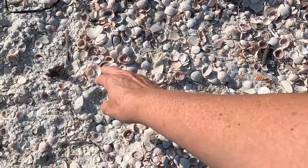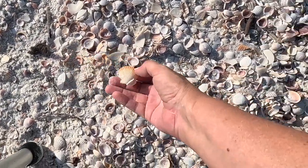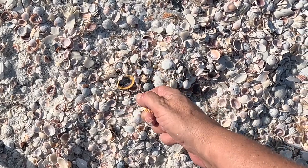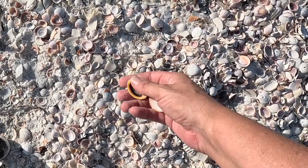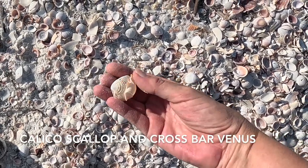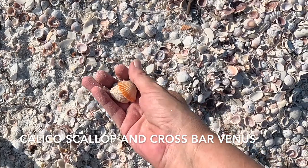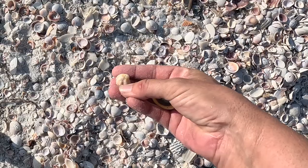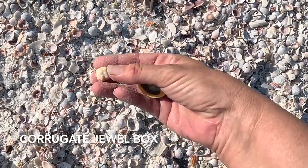What have we here? I see orange. Ooh, I see orange with some yuck stuck on it, but that'll come off. And I caught that bright, vibrant yellow. The size of that cross-barred Venus, my goodness. Awesome. And then, oh look! There's a little corrugate jewel box in yellow.